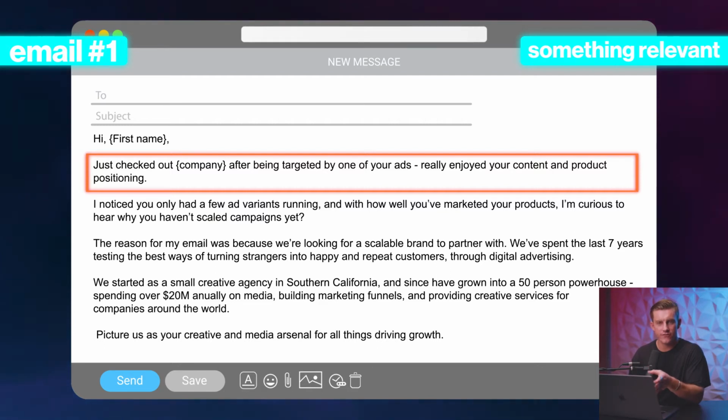Okay, so in this first sentence, we need to bring up a point that's something relevant, that's something recent, that's giving us good justification for connecting with this prospect. Myself being targeted by one of their digital ads is a perfectly good reason to reach out. I came in contact with something that their company was putting out.